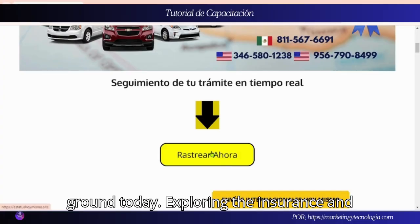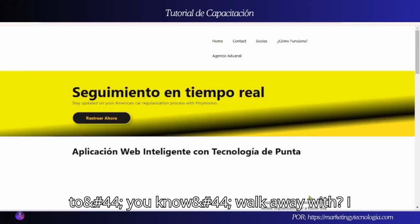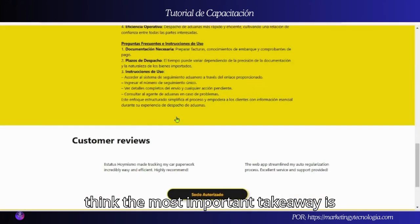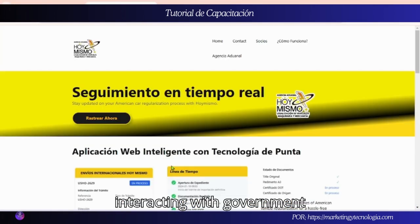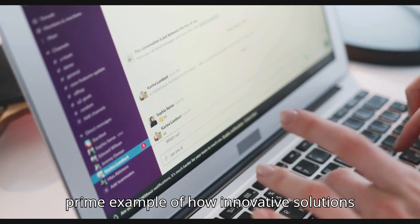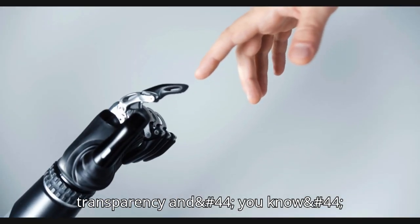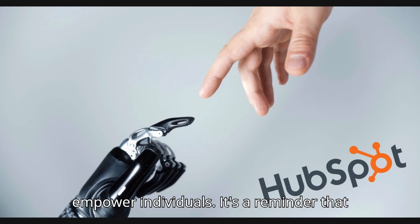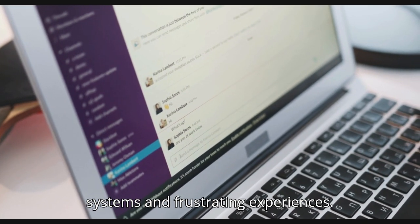We've covered a lot of ground today, exploring the ins and outs of Status Hoy Mismo. What key takeaways would you like our listeners to walk away with? I think the most important takeaway is that technology is changing the game when it comes to interacting with government agencies. Status Hoy Mismo is a prime example of how innovative solutions can streamline processes, enhance transparency, and empower individuals. It's a reminder that we don't have to settle for archaic systems and frustrating experiences.